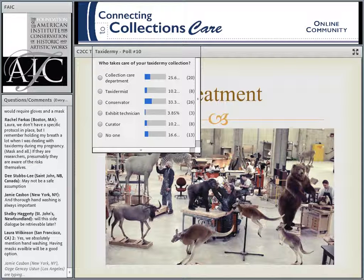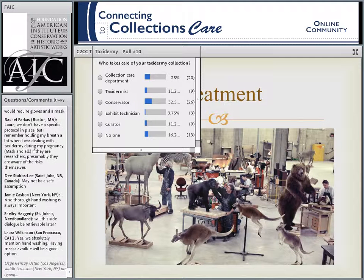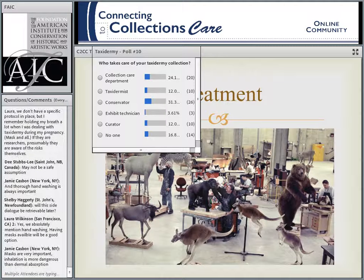This is an image of Burpee Museum's specimens which were in temporary storage after a burst pipe from frigid temperatures on a Christmas Eve flood damage. So good emergency preparedness can mitigate certain hazards and ensure other emergencies don't turn into disasters. There's a lot of resources online, and please make sure to include taxidermy in your disaster planning.